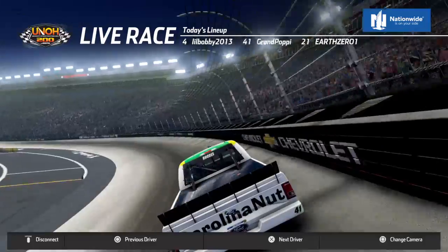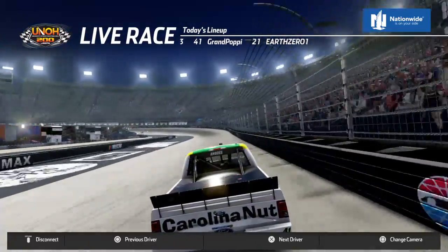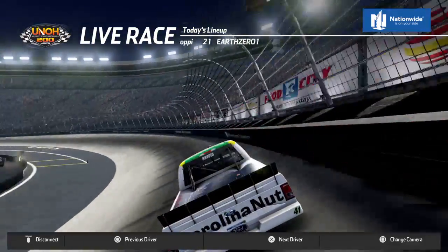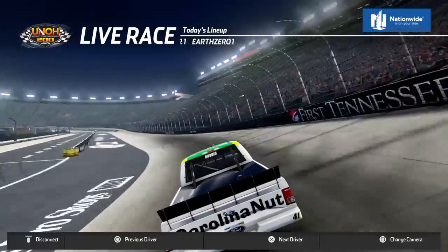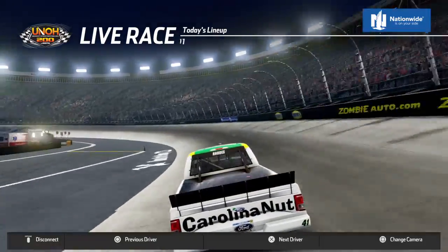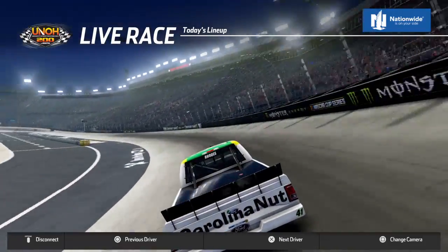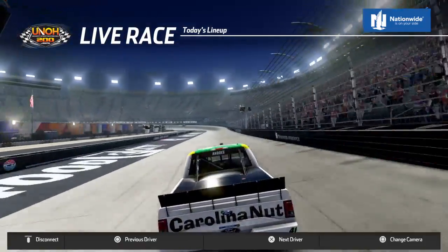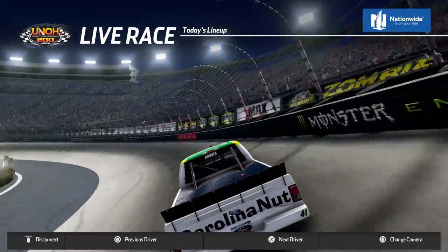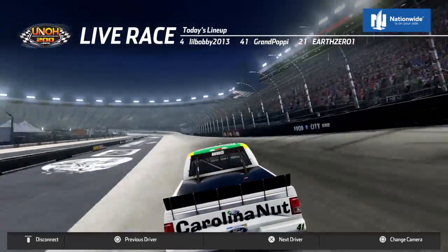Here we got Poppy. Poppy's exiting a bit high, but that could just be a rhythm thing. Sometimes you can have such a good exit off the corner and you have such high speed that it's just going to ruin up your next corner. It may have happened to him last time. Trying to keep that truck turned left. Good job of keeping it off the wall.